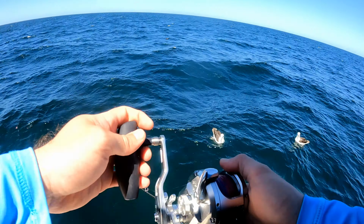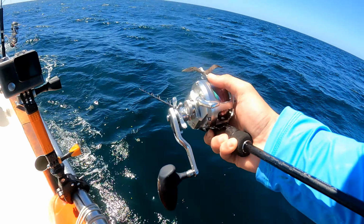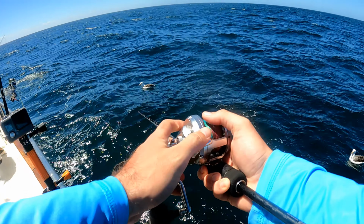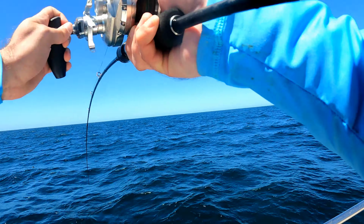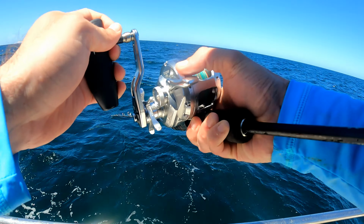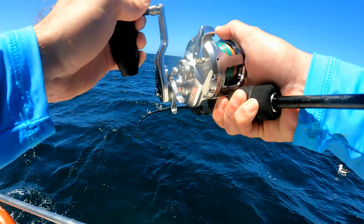A lot of pez limón under us. Under us, everywhere. 10 pieces, big pez limón. No, I lost it. It stopped it on the way. Nah, that's a small fish. That's not pez limón. The besugo.